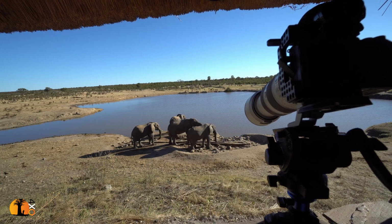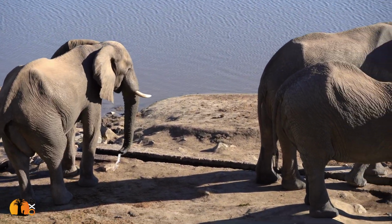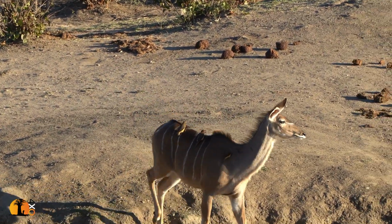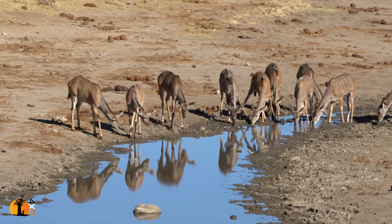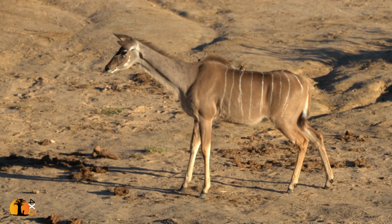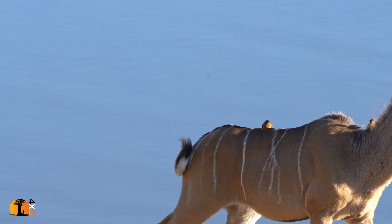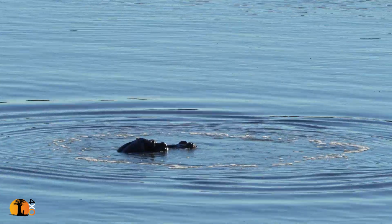We didn't have long to wait before the first of the elephants arrived. And a family of female kudu. Some of who seem to have an unhealthy interest in a crocodile. More and more animals arrive. And as they arrive, the more I worry about the idea of not spending the night here.